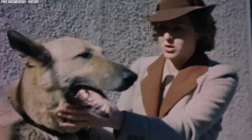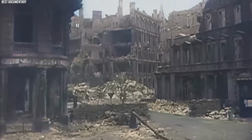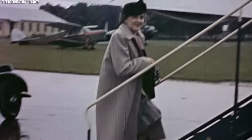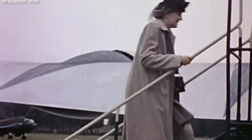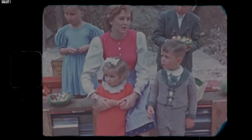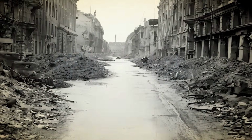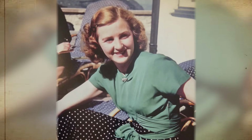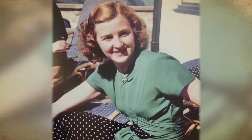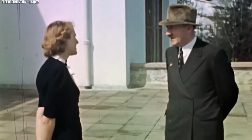Eva's personal effects told the story of a woman who maintained her focus on appearance even as Berlin crumbled. Her wardrobe trunk contained 18 dresses, carefully packed despite the chaotic evacuation to the bunker. Her vanity table displayed an array of cosmetics, including French perfumes that must have been difficult to obtain in war-torn Germany. A half-used bottle of hair dye confirmed contemporaries' accounts that Eva had continued to color her hair blonde according to Hitler's preference even in the bunker's final days.